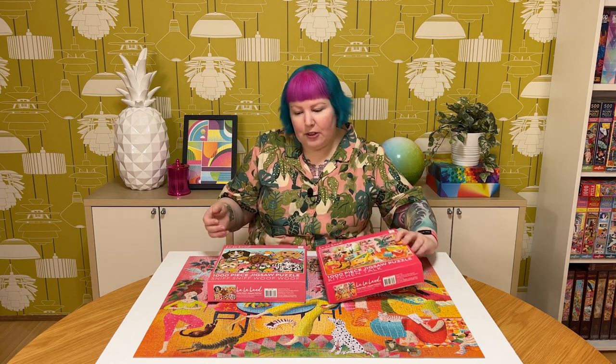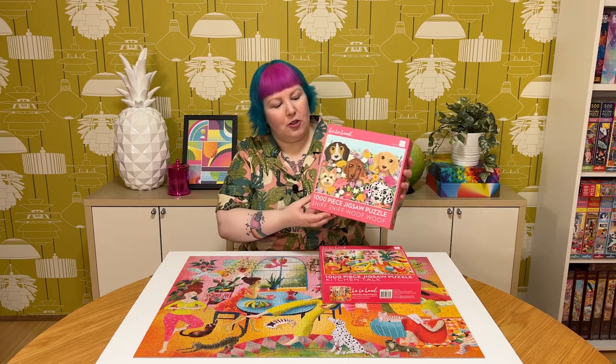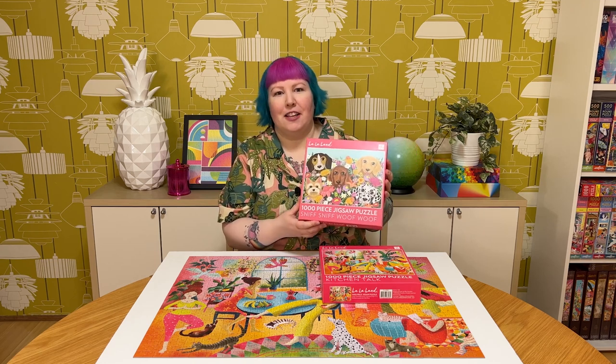And I'm definitely looking forward to the Sniff Sniff Woof Woof puzzle. Even the name is adorable. These doggos are so cute and the flowers are so pretty. So I think this one is going to be a lot of fun to put together as well.